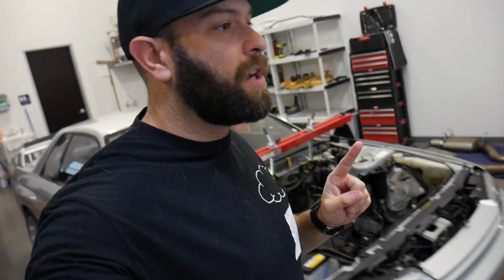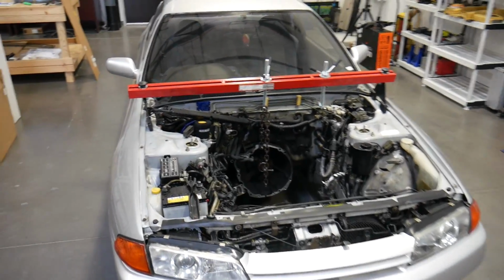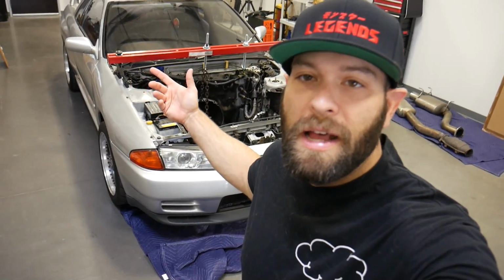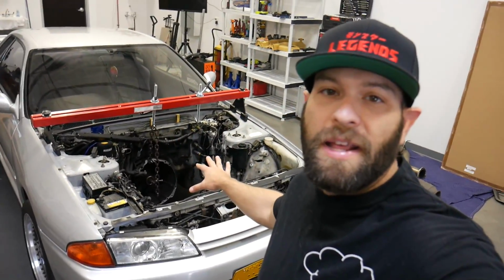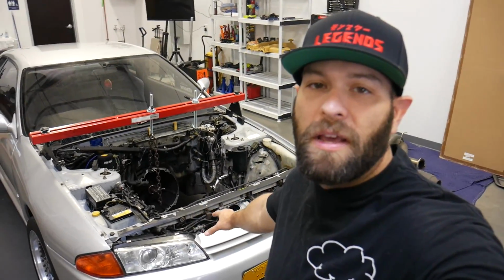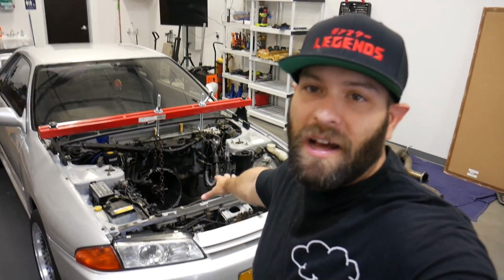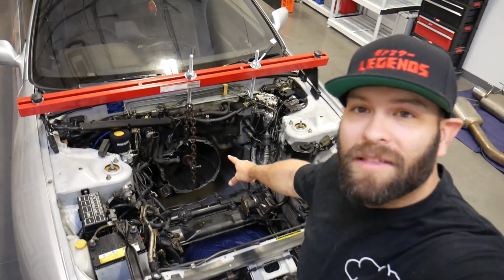All right, guys, so we just got to the shop, and I'm going to go over a couple things that I want to talk about. One being the GTR. As you can see, it has no engine in it. We got the engine pulled last week. It is actually in California at the builder. It takes about a month for him to build the engine. So this is going to be sitting here, but it is pulled. The engine is being built right now as we speak, and now it's just waiting until it comes back and we can put it in. So that is where the GTR sits right now, and it's really weird seeing it with no engine.